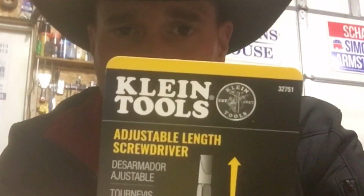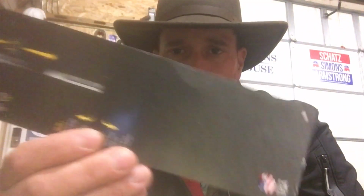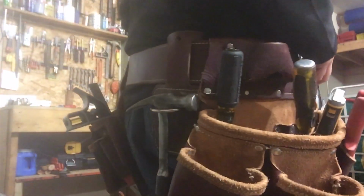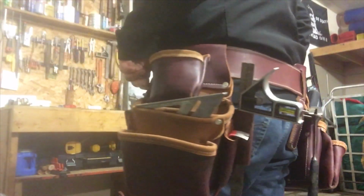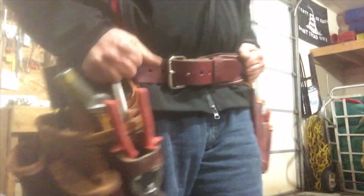Now check out this tool. A buddy of mine is an electrician. I was looking at some new screwdrivers, and electricians know their stuff. I wanted to know which screwdriver he carries. Check this out. If you're not familiar with Klein tools, you are really missing out. Klein tools are famous with electricians, and they're an excellent tool made in the United States. If a tool is going to go in my tool belt, it had better be a very good tool, because it's going to be in my tool belt all the time.